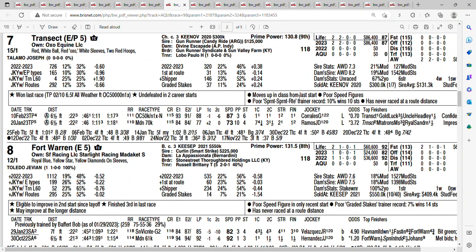The 7 horse at 15-1, Transect, ridden by Joe Talamo. Perfect 2 for 2 at Turfway Park. Both of those wins came with Lasix. He's not getting Lasix in this one. He's going to be stretching out in this race. He's trying dirt for the first time, but he's got a dirt pedigree: sired by Gunrunner, AP Indy on the dam side. Getting 15-1 on the 7 horse, Transect.